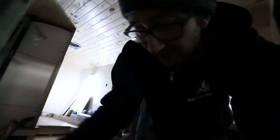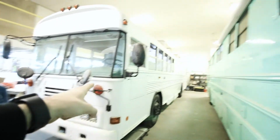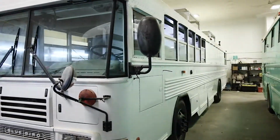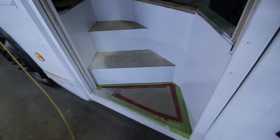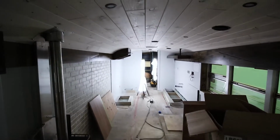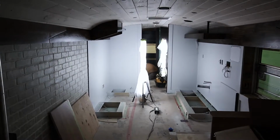Okay, let's go check out the Gandalf build. So this is Ben's build. It's the white flat nose. Nice white stairs. I don't even know where to start. This thing is so far past our last update.